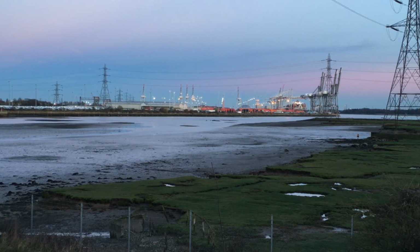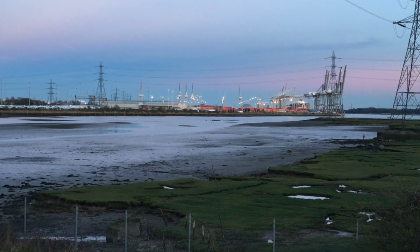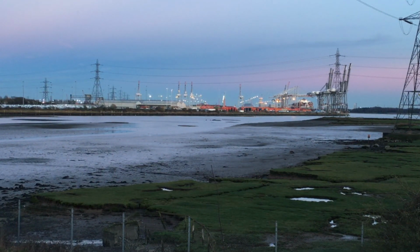It's not dramatic because the sky is, if I'm honest, a bit boring. But it is really mainly the lights that I'm after here in the docks, so I suppose I can't complain too much, but I would like a bit of colour in the sky behind it, really.